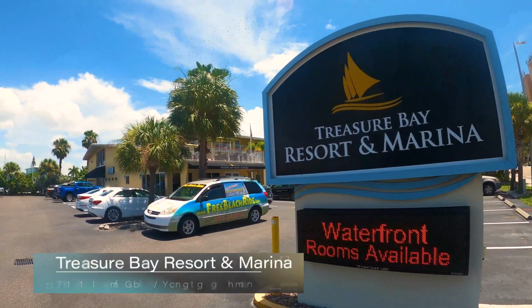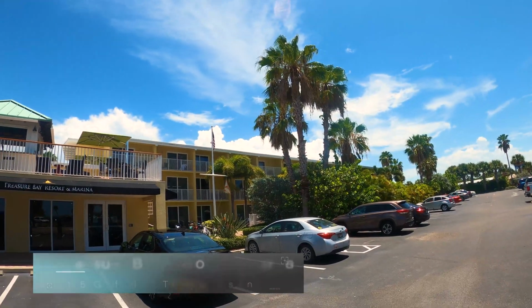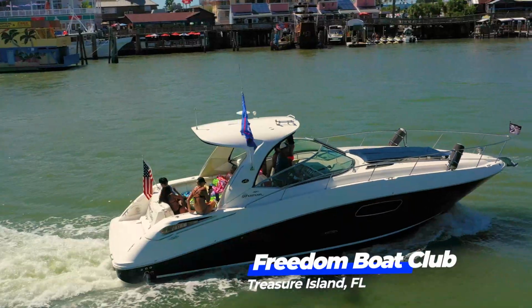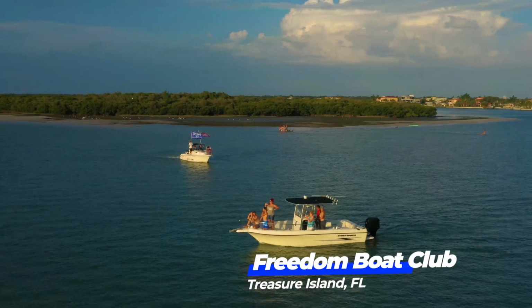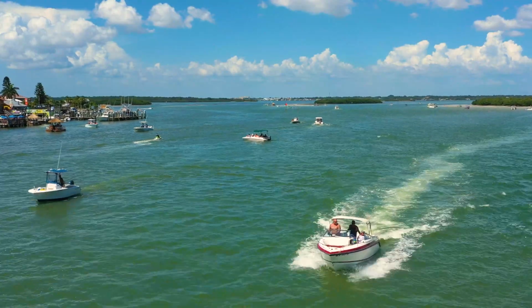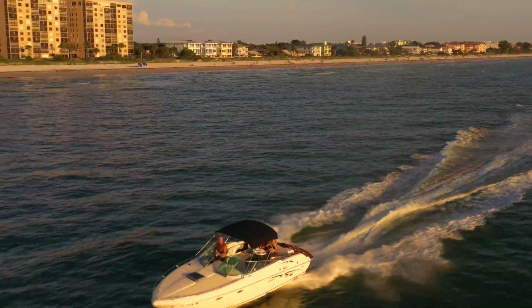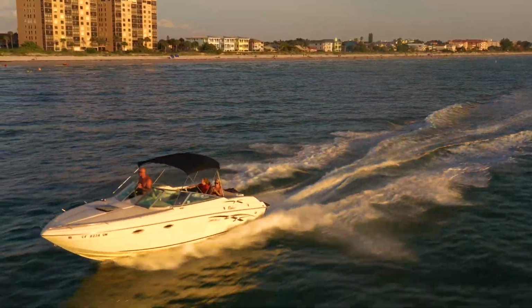The Treasure Bay Resort and Marina is one of 18 Freedom Boat Club locations in Tampa Bay. It is said the second happiest day in a man's life is when he buys a boat, and the happiest day is when he sells the boat, because of all the maintenance hassles and expenses. Well, Freedom Boat Club solves that problem. It is a boat sharing club that allows you to enjoy boating without all the downside of caring and maintenance of the boat.